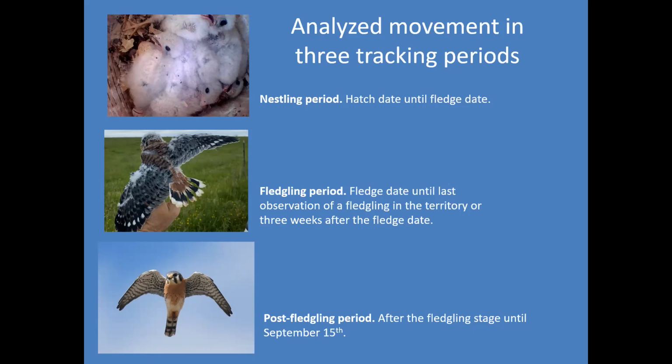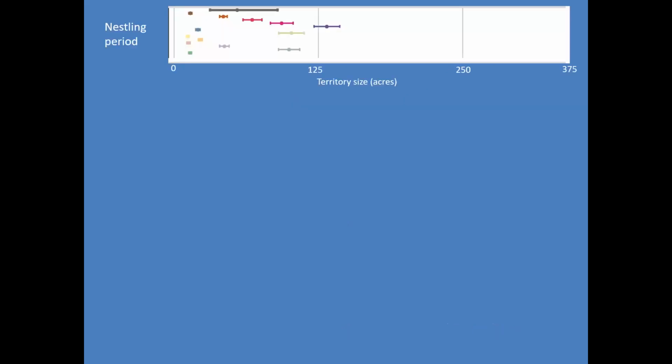The nestling period is defined as between the hatch date and the fledge date. Pretty simple. The fledgling period is defined between the fledge date until the last observation of a fledgling in the territory, or 3 weeks after the fledge date, whichever is sooner. The post-fledgling period is after the fledgling stage until September 15th. So just keep those in mind as you look at the maps that are coming up, and also these figures that show the periods.